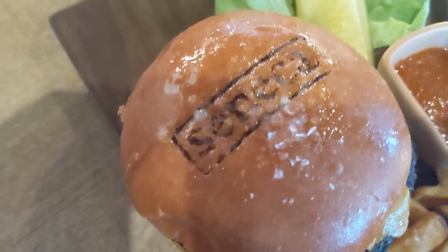The bun had a little oiled top with a little sea salt topping, and then it had Seneca branded right into it. One of those things, really cool, really cute. Not necessary, but I thought it was a nice touch.